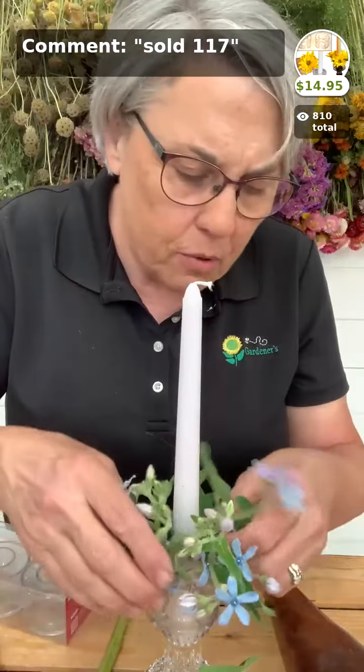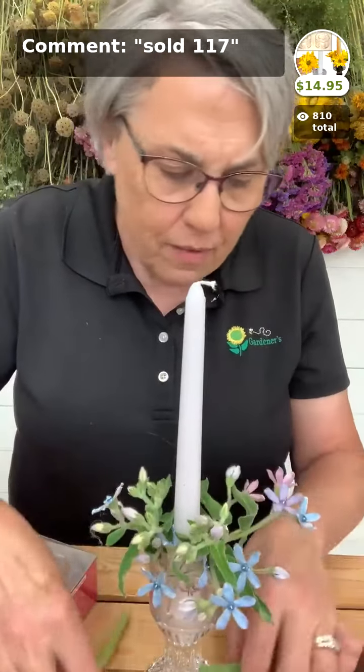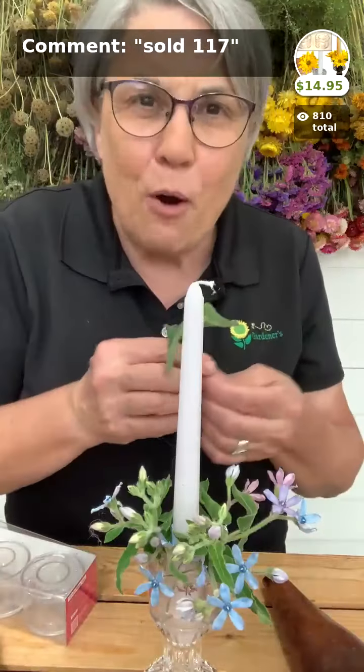These are the worst clippers. I think I got sticky stuff on them. From cutting the tape. Yeah, from cutting the tape, smarty pants.